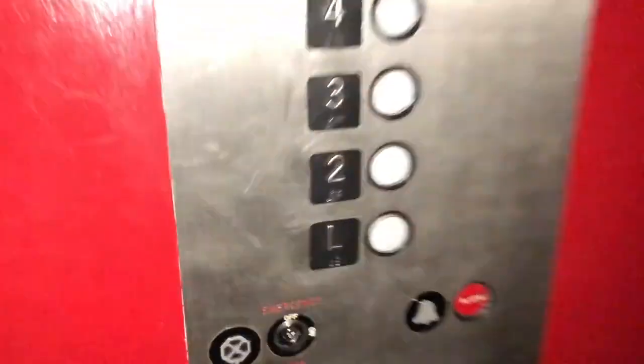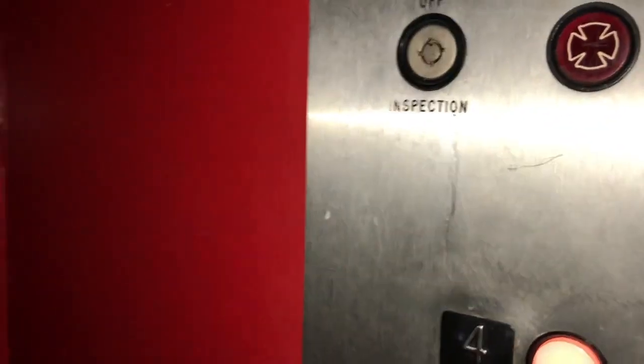Dean Hotel, Providence, Rhode Island. Let me get this gate open, and we'll go down to the lobby. This thing is an amazing elevator. And there's the lobby. And now we'll go up to 4.